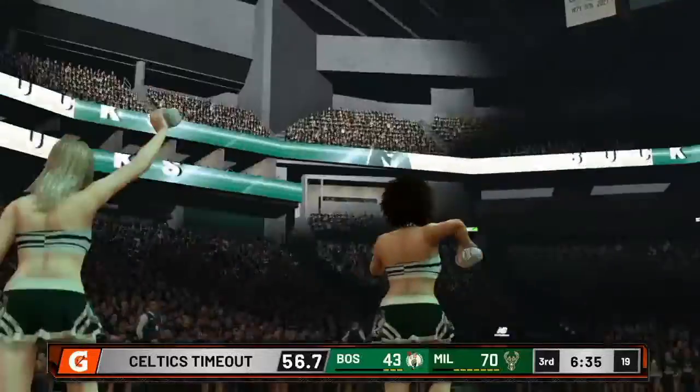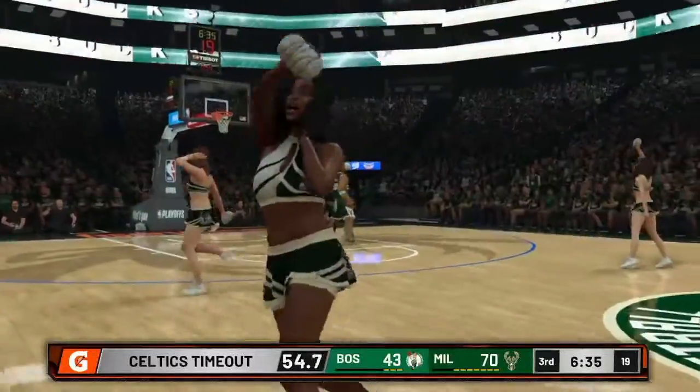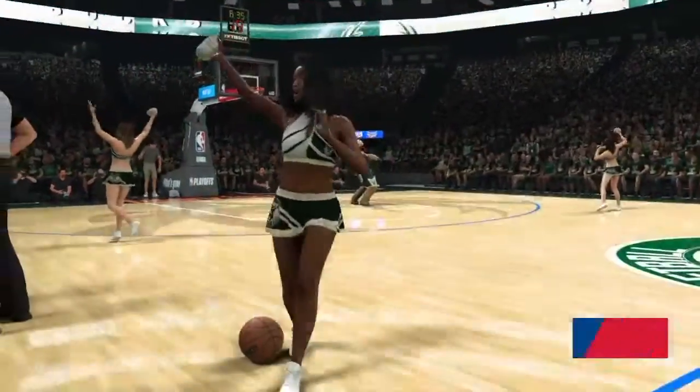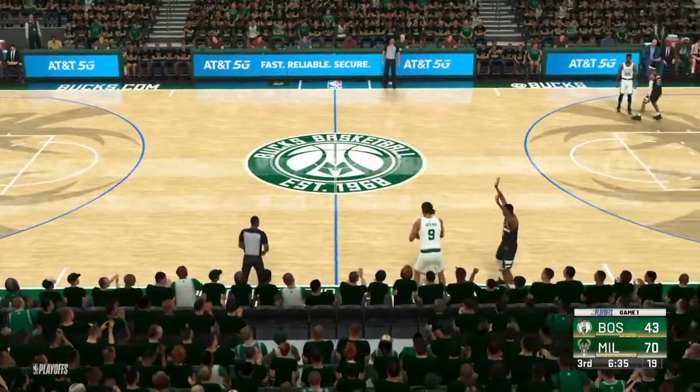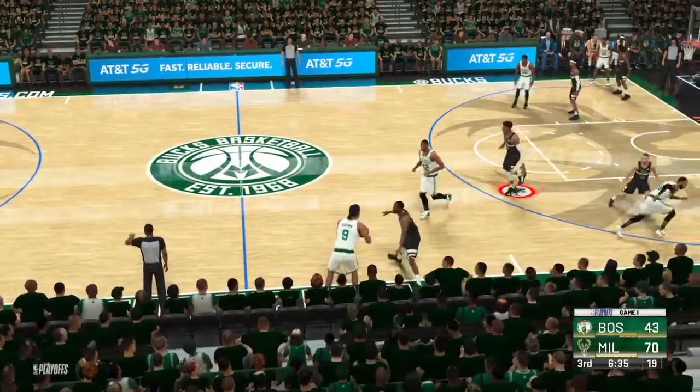It's free t-shirts. Let's see who's the loudest. Bazemore's checked in for Plumlee. Brown, he's checked in for Boston. Nesmith comes in for Jaylen Brown.